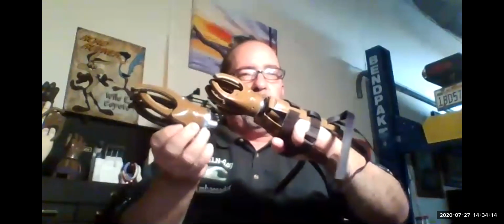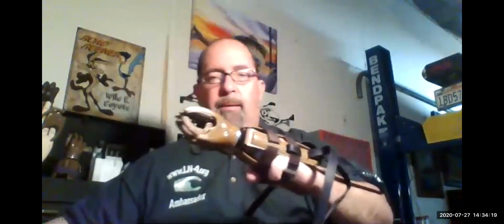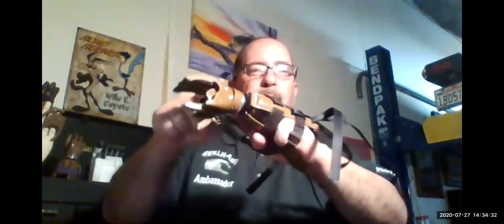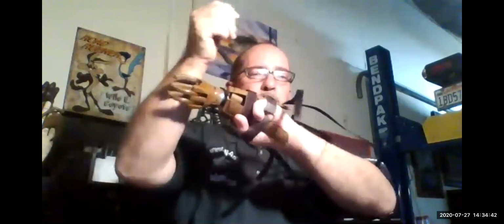Here's the large hand. It's about 50% larger. And the way it works is these 2 digits move independently and incrementally by putting pressure on them, and they release by putting pressure on the top. It's an all or none release mechanism. I can use my chin. I can use my other arm if I'm missing 2 hands.